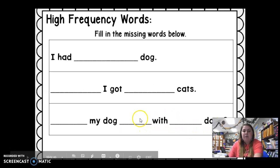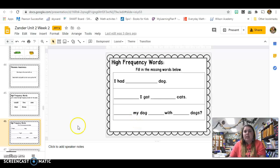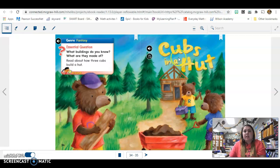All right. Now, before we go on to day 4, we're going to read a story. This story is called Cubs in a Hut. We're going to read about three cubs, and they are going to build, what do you think? A hut. Are you ready? Here we go.